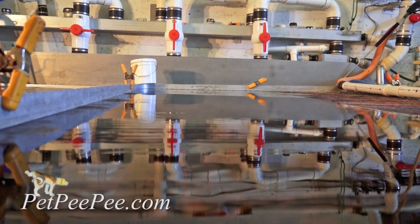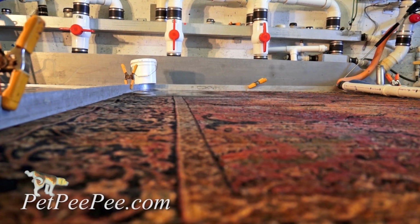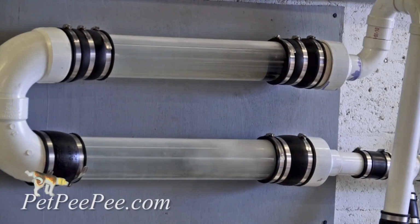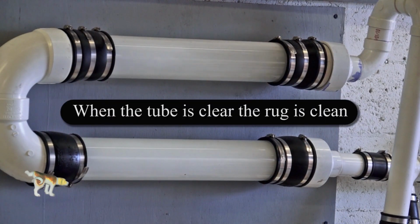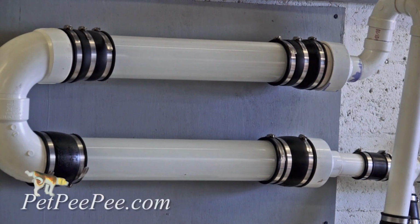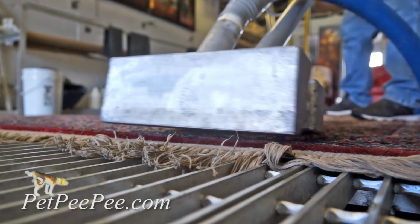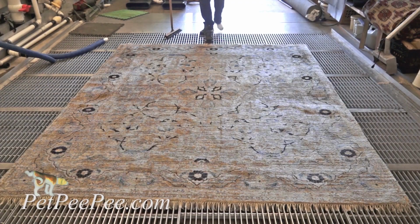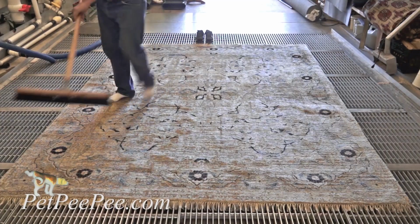In the process, the tube shows me what's coming from your rug. What does the vacuum extract from the rug? All the pee-pee, the cleaning product that you used, the saliva, the dirt, everything will go through the rug, fall down to the pan, and flush automatically to the sewage. This cleaning process repeats itself many times. And when I finish the job, the same clear water that was on the top will go through the rug and show me a clear tube.